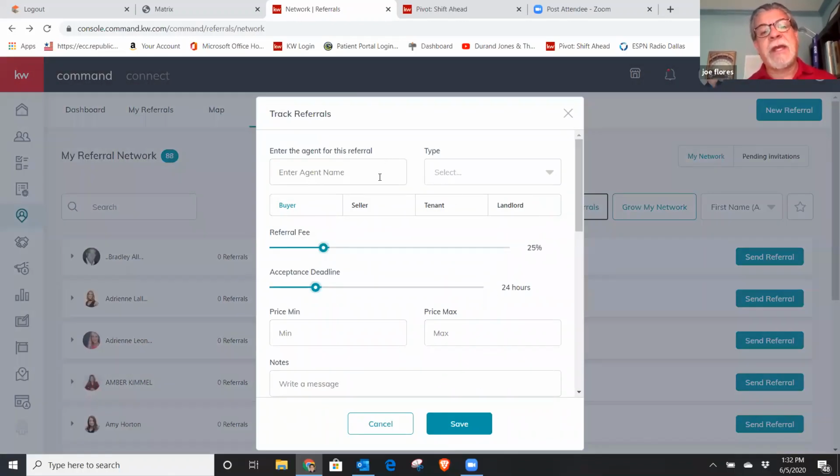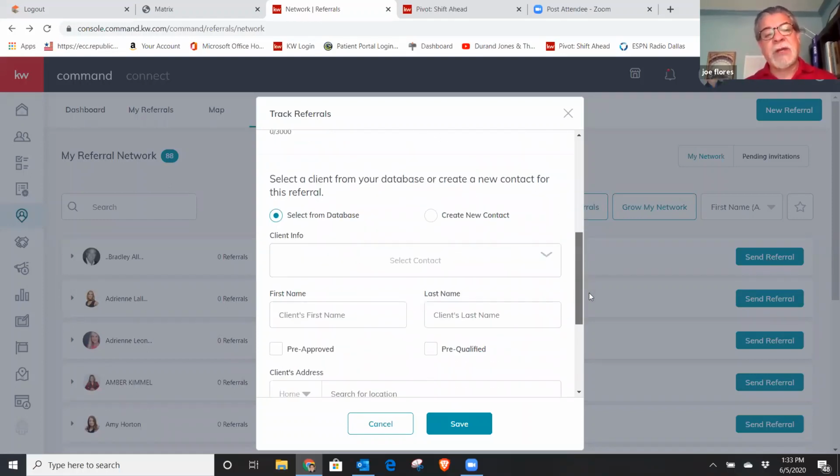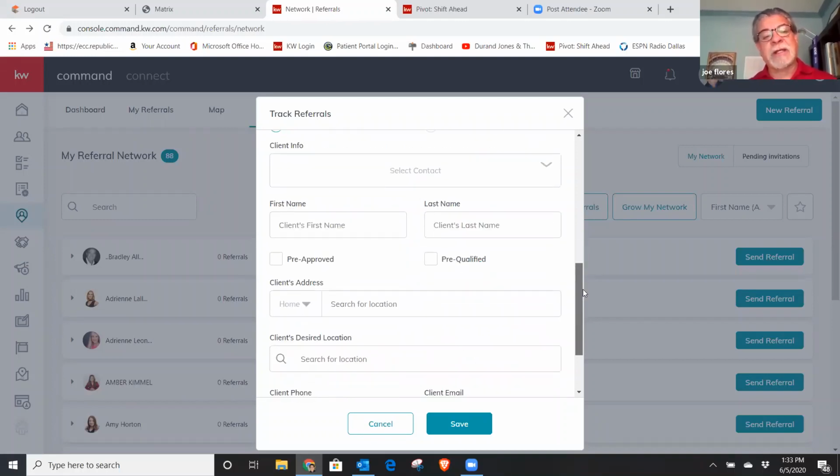Track referrals, enter the agent's name, type. You want to know if you work with buyers or sellers or landlords or tenants. You put the referral fee, which is 25%. The acceptance deadline, you can actually do 24 hours, or you can extend it to 48 hours. You can put the price range that your client that you're referring is looking at, any kind of notes. And now I just discovered this, that you can actually connect that agent with your client that you're referring out, and you just go down here, and you can say select from database or create new contact, and you can put all their contact information, client's name.